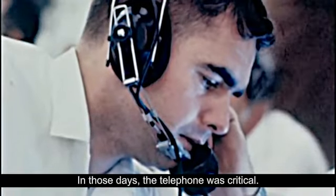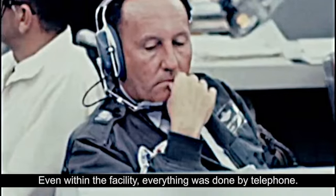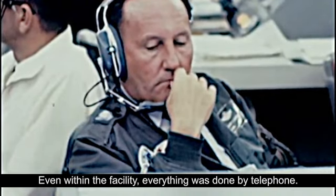In those days, the telephone was critical. Even within the facility, everything was done by telephone. You didn't have portable devices to deal with. You used the telephone. Not just the technicians, but the engineers, design engineers, and analytical engineers, running all kinds of analysis to make sure it worked, and then to verify it in the lab. So it was a very comprehensive effort by a whole team of people. Over a 2-day period we're talking about.